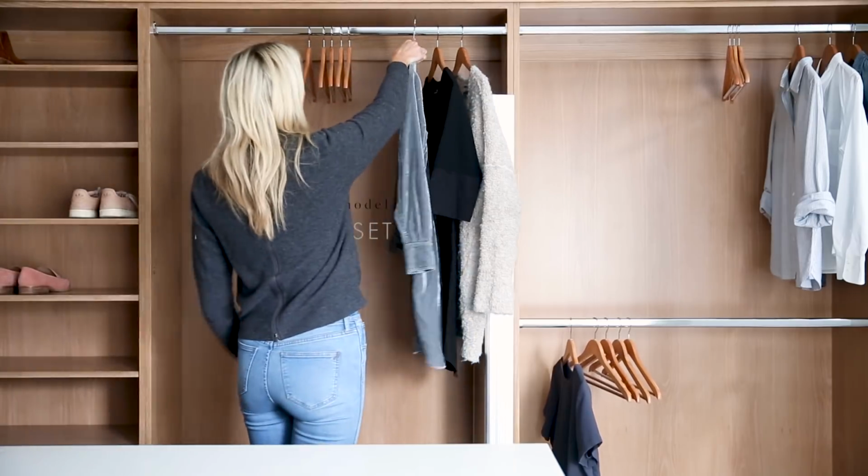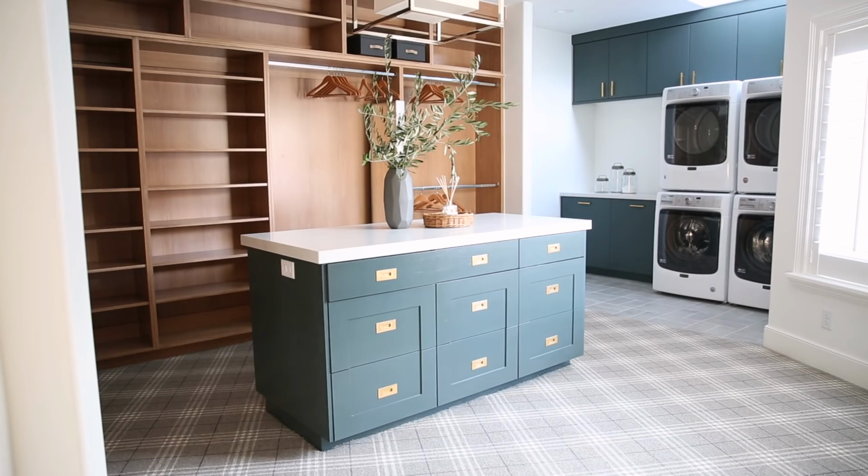Our client wanted a closet and laundry room in one space. I didn't even know that was an option, but now I want a washer and dryer in our closet.